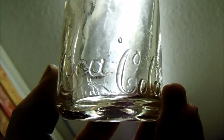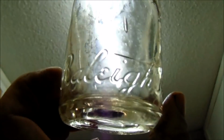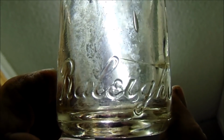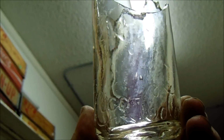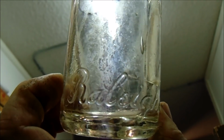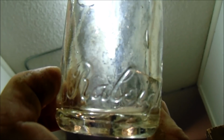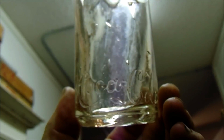And the Coca-Cola straight side from Raleigh. Of course I had to keep it. It's extremely rare. I'm going to saw it off and make a little drinking cup out of it. Yes, I know it's badly cracked, so I'm going to spray paint it. Won't be good for drinking out of when it's spray painted, but still I'll make a good toothpick holder maybe.